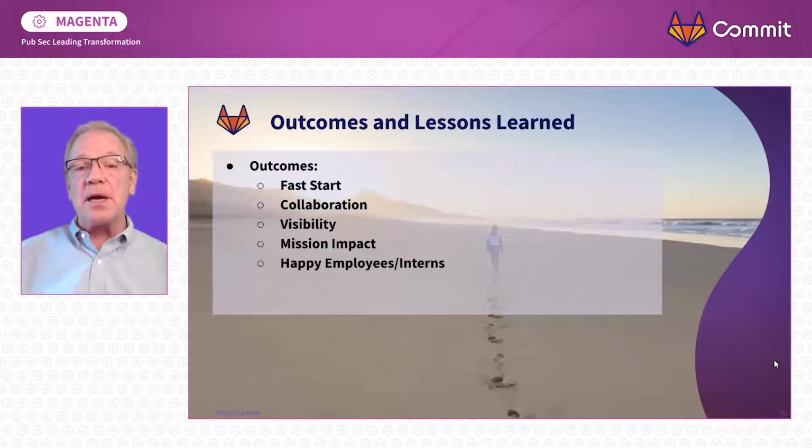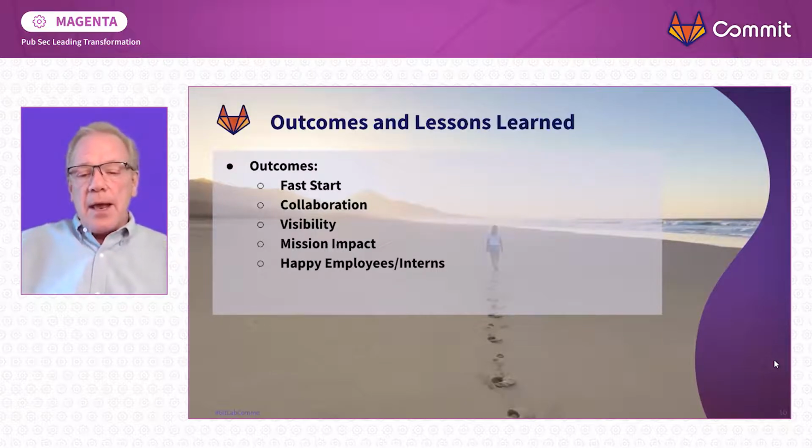So what are some of the outcomes and lessons learned? Well, first of all, by being equipped with GitLab Ultimate and Instance on the low side, those interns got off to a really fast start. Remember I mentioned the whole project was 90 days start to finish? Well, these interns began working quickly together. By using GitLab to-do list and GitLab issues, they were able to collaborate easily, and Dan, the branch chief, was able to get visibility into what he needed to see his interns doing.